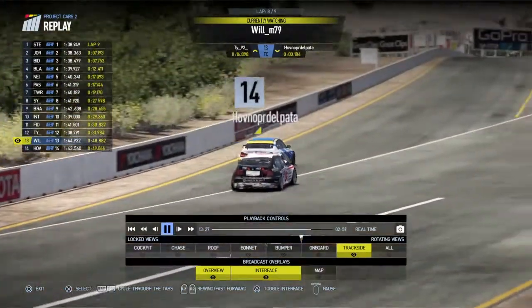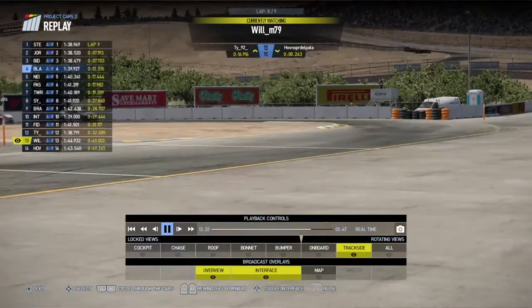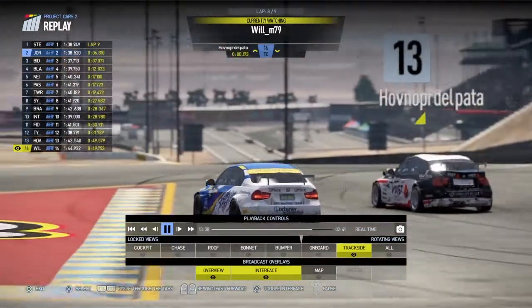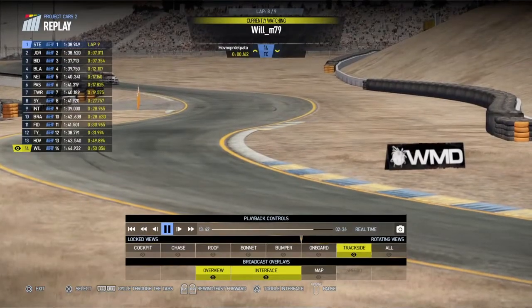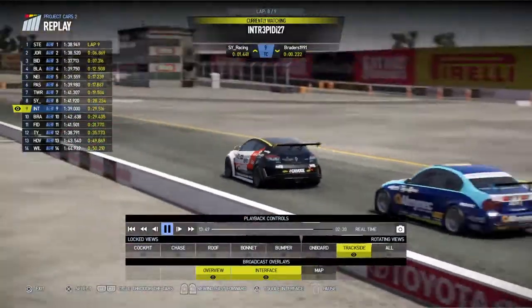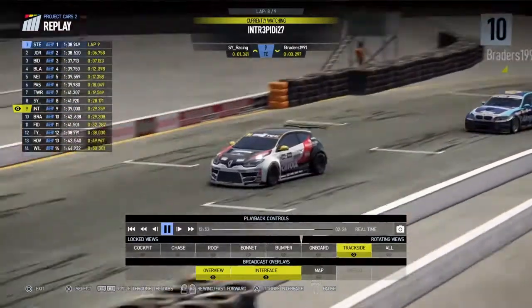Will is no longer last because Hovno is now last, but Hovno's back up the inside, looking for a way through. There he is on the inside, and Will goes very wide. Watches out for Hovno on his inside. And Hovno gets through, so Will back down to 14th. He's going to fight for it though, so at least he's got a fight on his hands. Intrepidi's past Bradders into the hairpin, and through he goes. Bradders down to 10th. Let's see if Bradders can catch him up on this last lap.